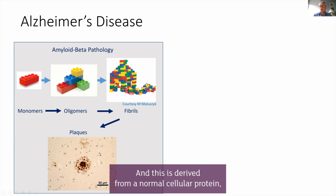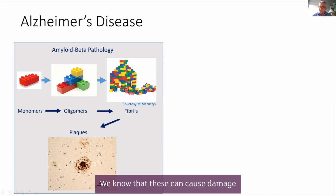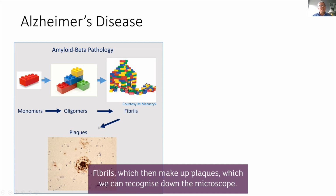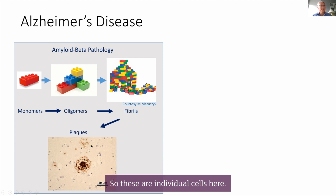And this is derived from a normal cellular protein, but fragments of this can be cut and can be released into brain tissue. And then in abnormal circumstances, these can begin to stick together, forming these small aggregates called oligomers. We know that these can cause damage, and these can further begin to aggregate into these large insoluble deposits called fibrils, which then make up plaques, which we can recognize down the microscope. So this is stained for A-beta, and you can see a plaque here. This is outside of cells, kind of within the ground substance of the brain. So these are individual cells here.